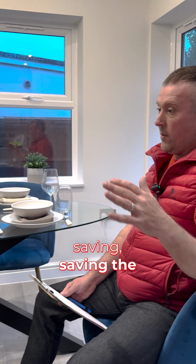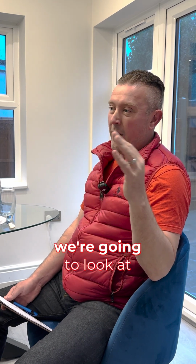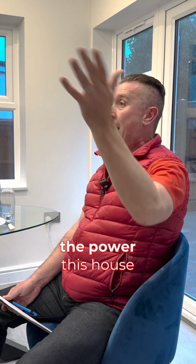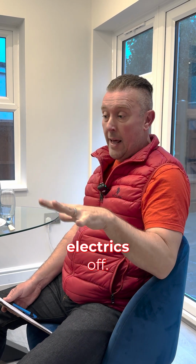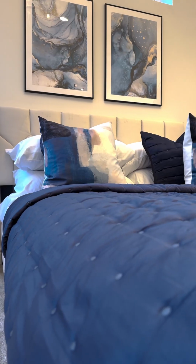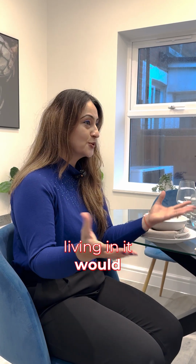Absolutely. And we want to be saving the money, and also look at not using gas, but using just one source. Although people say, I only want electricity, we're going to look today at ways you could back this up, even with solar panels and solar power on this property, because the power this house draws is so low, just from the LED lights alone, which we're actually running today off a battery pack. We're not running the electrics off the main electrics today. It's running off a battery generator to show how efficient this house can be. Absolutely, that was the point, and hopefully it's proven that point, and hopefully the person who ends up living in it would benefit from all of this.